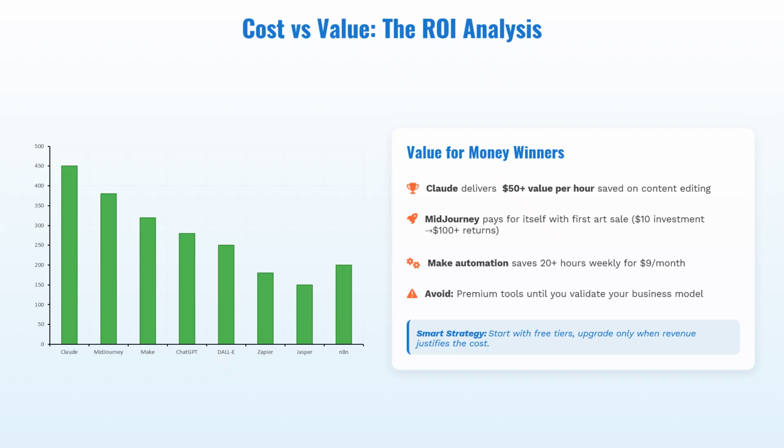The surprise disappointment was Jasper at only 150% ROI. While it produces good content, the premium pricing doesn't justify the marginal improvement over ChatGPT for most use cases. My biggest lesson learned: avoid premium tools until you've validated your business model with free or low cost alternatives. The smart strategy is to start with free tiers, prove your concept, then upgrade only when the revenue clearly justifies the additional investment. This approach prevents the common mistake of overinvesting in tools before understanding what actually drives your business success.